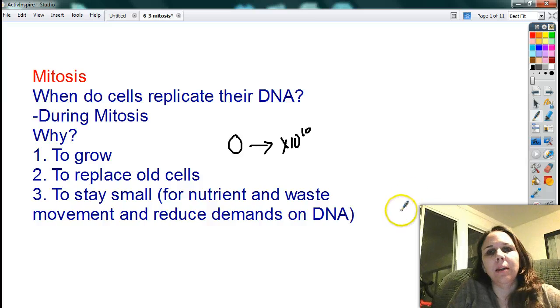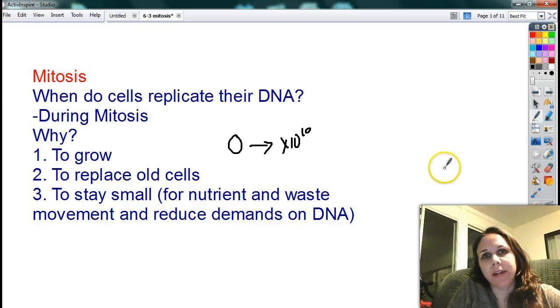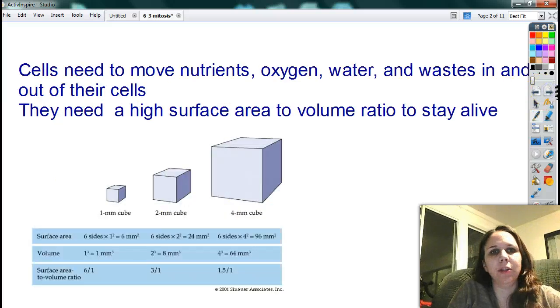Also, the bigger the cell, the greater the demand there is on DNA. So if we have a nice small cell, then the DNA doesn't have to work so hard. And so DNA is happy when it doesn't have to do that.